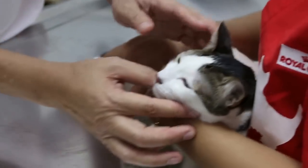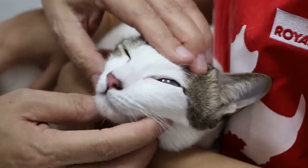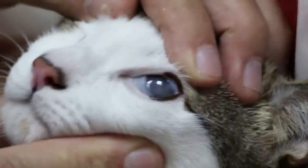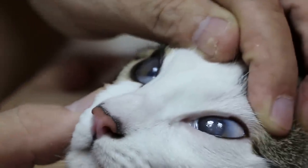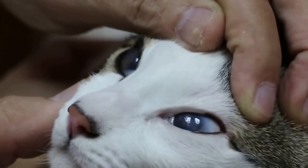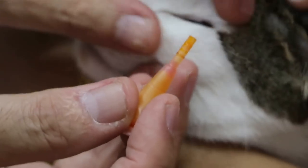17 March 2015, this 2-year-old female cat has had cloudiness in the cornea of the eyes since young. So she can't see clearly. Now, whether this is inherited or not, we don't know. So I'll check for ulcers.